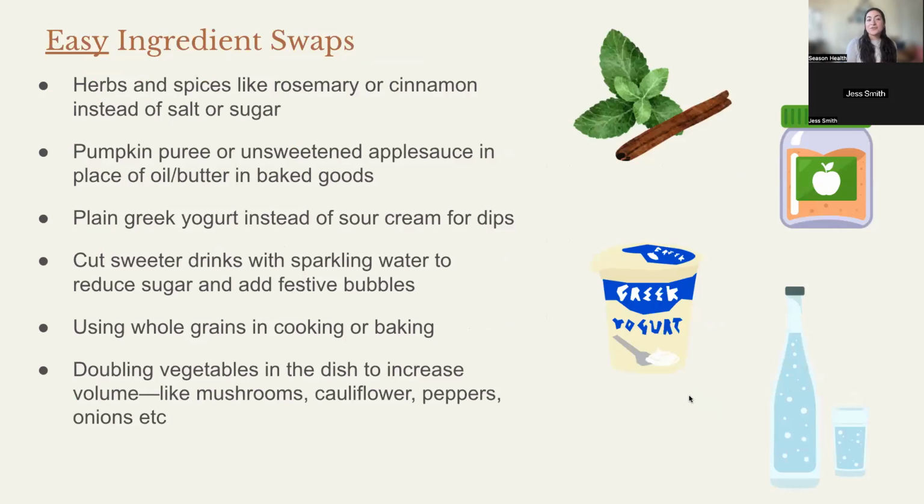So even though you don't have to do a bunch of different ingredient swaps, if there's something that you really love, there are a few things that you can think about while you're figuring out what to bring to some of these events to make them a little bit more nutritious, have a little bit less fat, a little bit less salt and sugar, and still taste delicious.